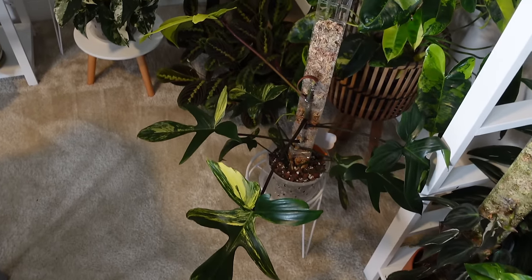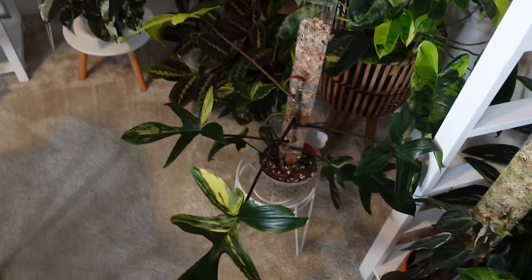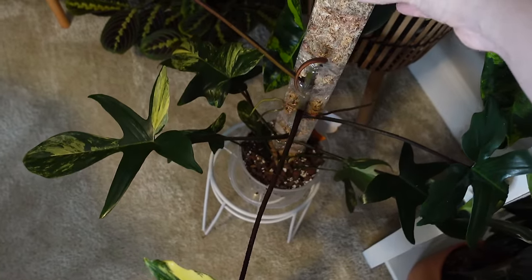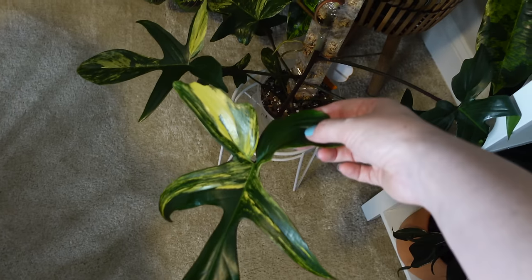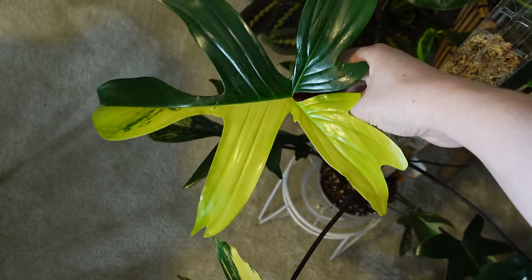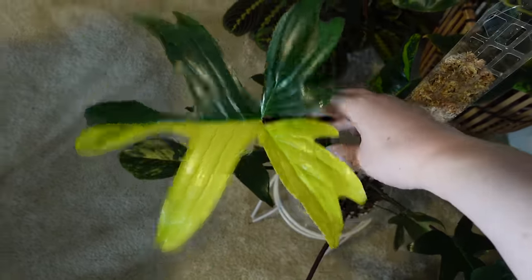My Florida Beauty is here. The other one is in the other room, the one that reverted. But this is the one that I recently did. I'll water that moss tomorrow. It hasn't pushed a new leaf yet. And I'll probably end up maybe securing the vines a little bit closer so that it's not so spread out. I think I might do that when I water it tomorrow.